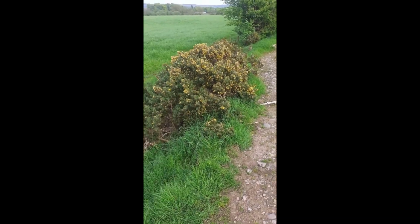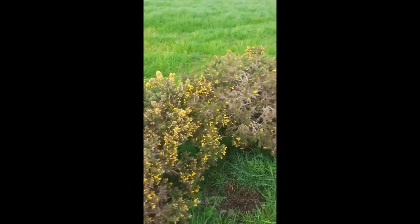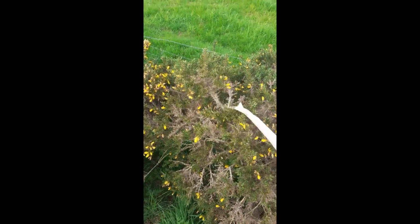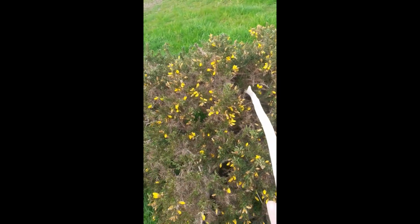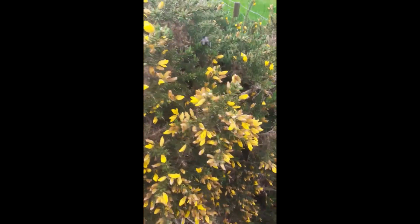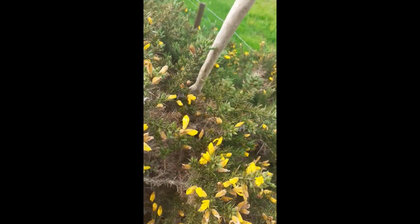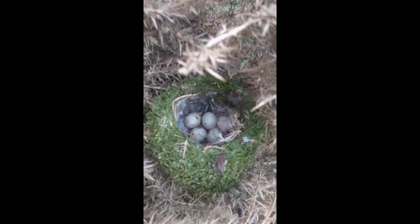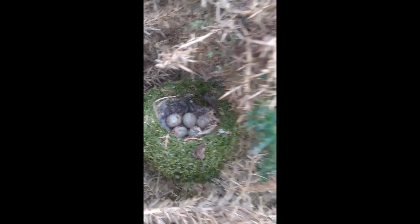I'll have a wee check in this gorse bush. Sure I've seen a chaffinch and it's just coming out. This end here somewhere. Could be in there somewhere. Quite thick in there. Right there. Yeah, it's there. You can see it or not. There. Ooh, it's choppy. There we go. Chaffinch with 5 eggs. Tidy wee nest again, well covered.